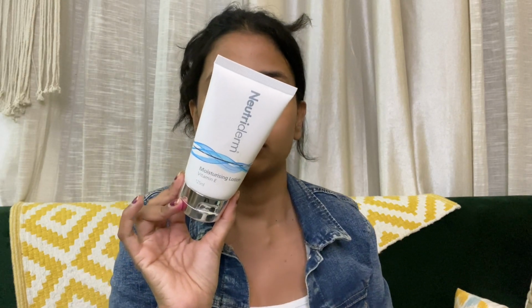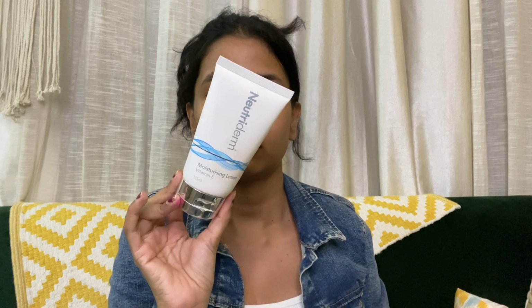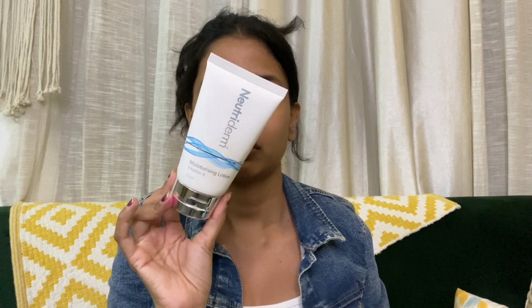And next, to moisturize my face, like always, I'm using the Nutriderm's moisturizing lotion with vitamin E. This absolutely helps in evening out your skin tone. It is a very light moisturizer. It keeps your skin moisturized, but it does not feel heavy on your skin. And over time, use of this will help with your skin texture and even out your skin, giving it a nice radiant glow.